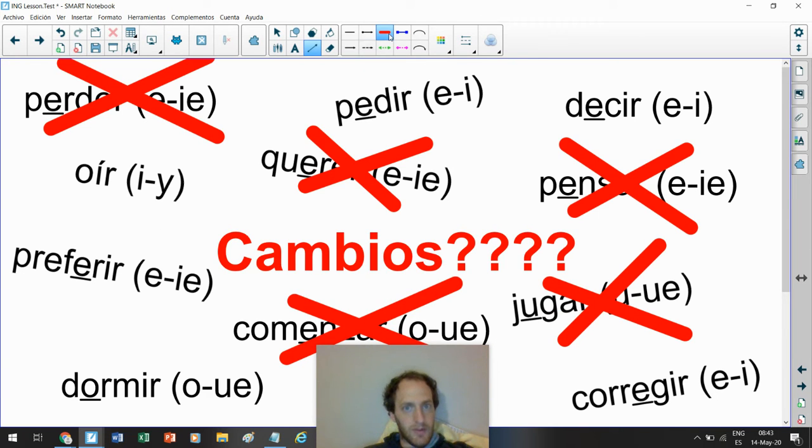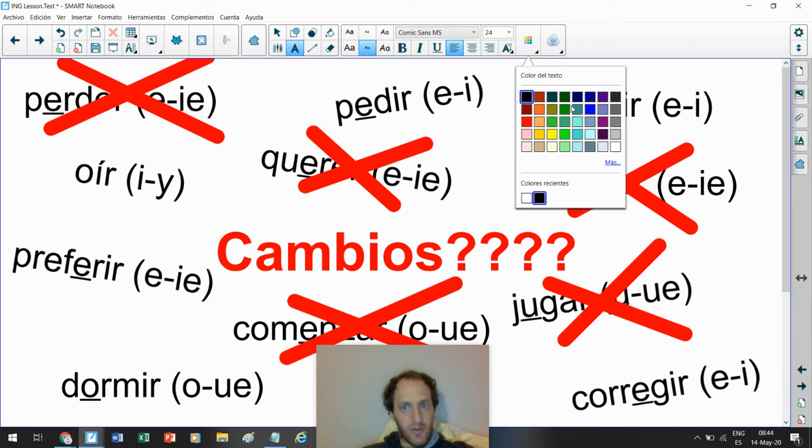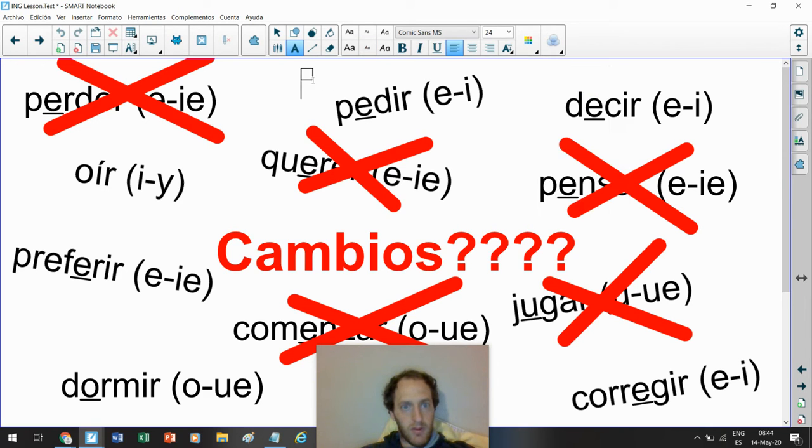But now we're left with a bunch that will. So we are going to, up here, change this. And I'm going to go for like blue or something. Pidiendo. I am asking for. I am ordering. I am saying. It's going to be diciendo, because we are going to, with this IR verb here, change this E for that I. I am hearing.